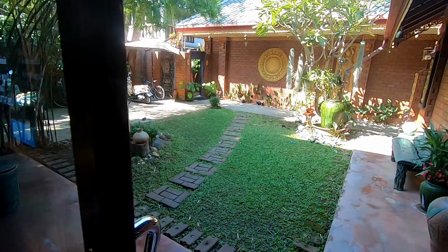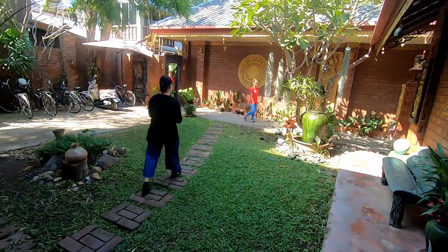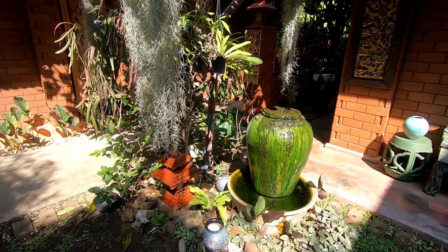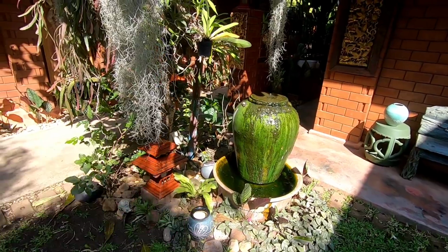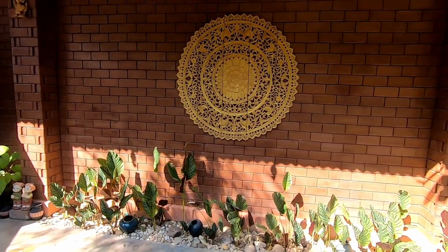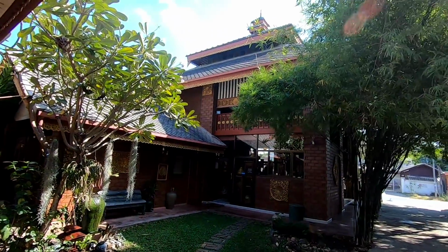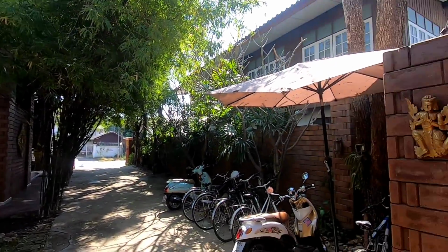And there's a nice little garden here in the back. Look at that. So she's going to show me one of the rooms. Look at that. Next to bamboo, I love water fountains, things like that. Yeah, it's very interesting. A lot of work has gone into the landscaping and gardening here. And here's the back of the main building. Yeah, I honestly have no idea how large this place is.